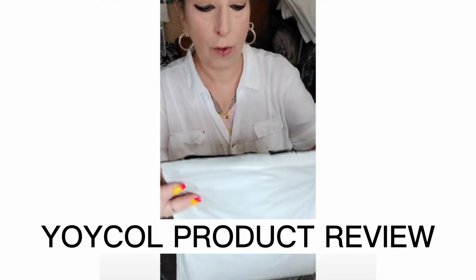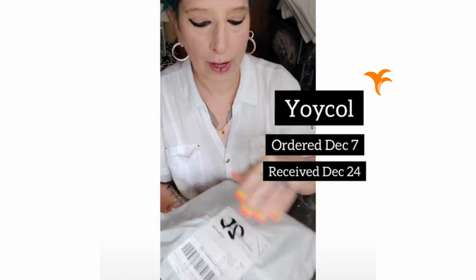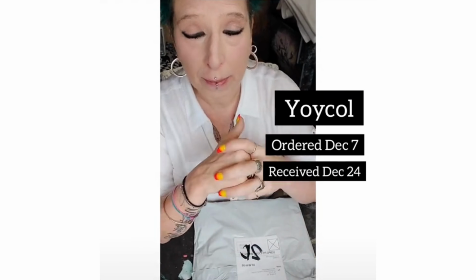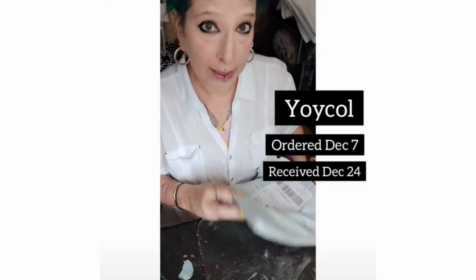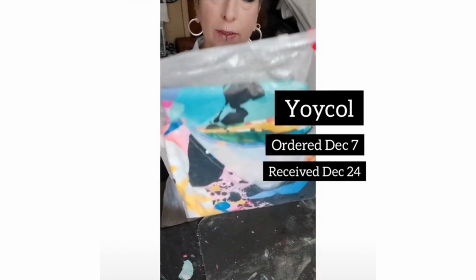Alright guys, so I ordered me a top from Yoycol, and they are a print-on-demand store. They are in China. I ordered this also December 7th, so again, production, shipping, everything will be, what, about 3 weeks, 3 plus. So here is how the packaging came, and I did order a shirt, a blouse. So here's how it has come.